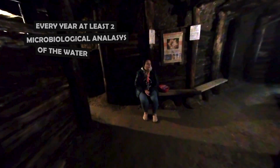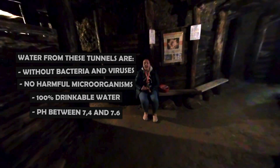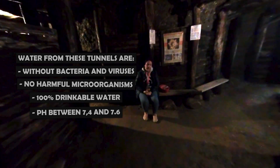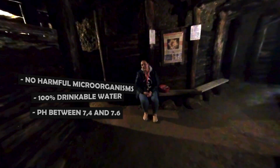Because of that, we started to do water analysis, and since 2012, every year at least we do 2 microbiological analyses. The last one we did in March this year with the Health Institute here from the city of Zenica, which is about 30 kilometers away from here. And the analysis showed that the water is still without bacteria, without viruses, without any kind of harmful microorganisms, that we have 100% drinkable water. And the pH of this water is always between 7.4 and 7.6.